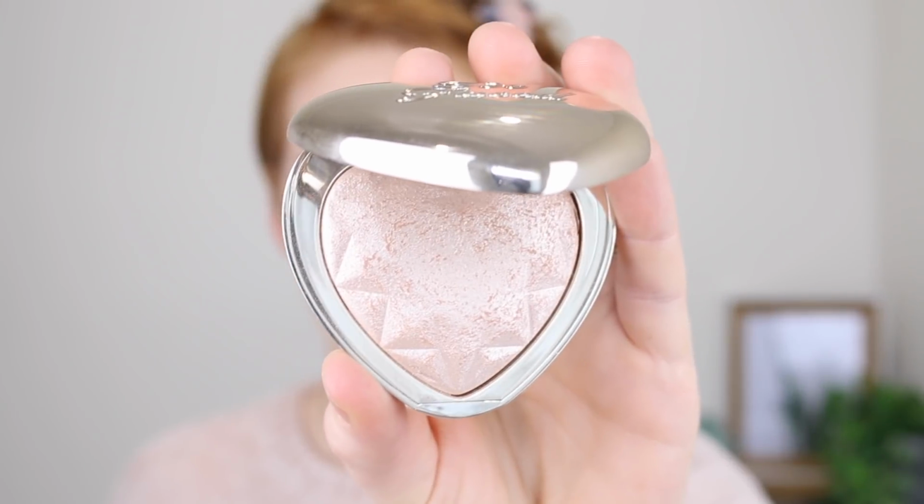For highlighter, I have dipped back into my Too Faced Love Light highlighter in the shade Blinded by the Light. So as I said, I've been dipping back into some old highlighters and I have fallen back in love with this one. I really love this one because it's such a beautiful shade for fair skin.